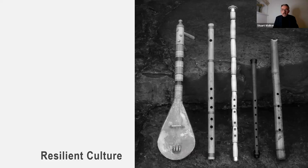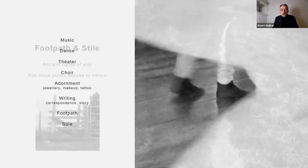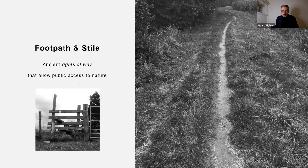And I also consider different aspects of human culture. These include everything from music, theater, and dance to different forms of bodily adornment, as well as writing, communication, and storytelling, and things like public goods, such as footpaths and stiles, which can be found all over Britain. They allow ordinary people to have access to natural areas, even when these areas are privately owned. These are very ancient rights of way that crisscross the whole country and are still maintained and used by hundreds of thousands of people every year.